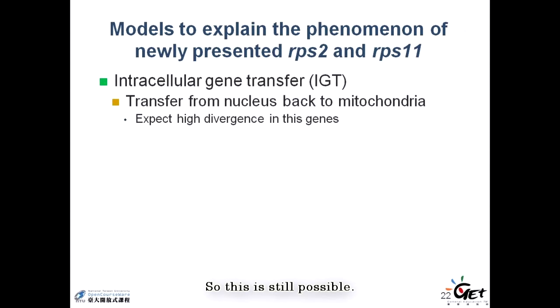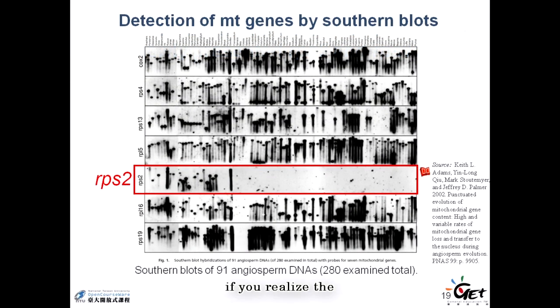So this is still possible. And if this is the case, then you can explain the Southern blot pattern. If you look at the pattern of the Southern blot, you will realize that if a particular gene is in the nucleus, compared with when it is still in the organelle, they will be quite different, since usually you will have 50 copies of the organelle genome compared to 1 copy in the nuclear genome. So the signal will be 50 to 100 to 1.